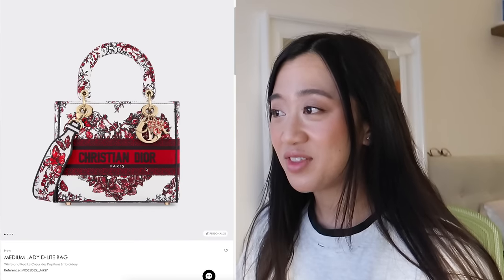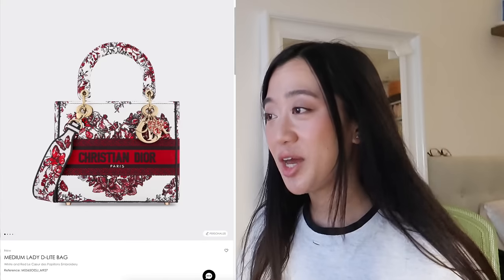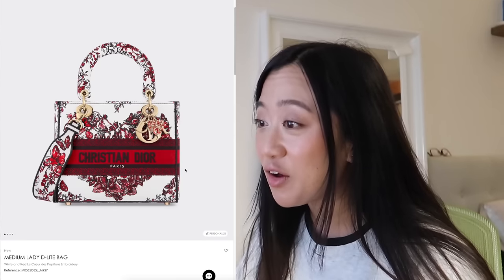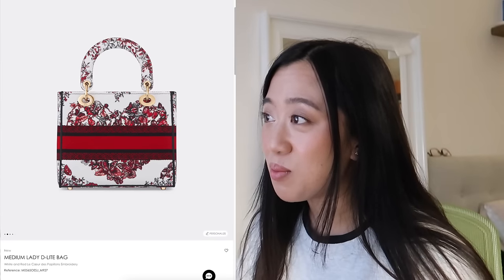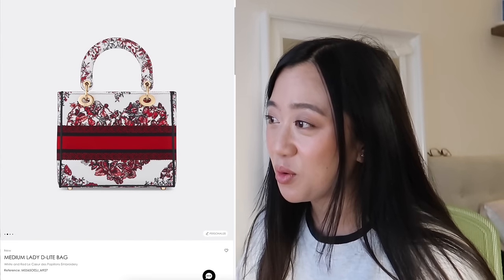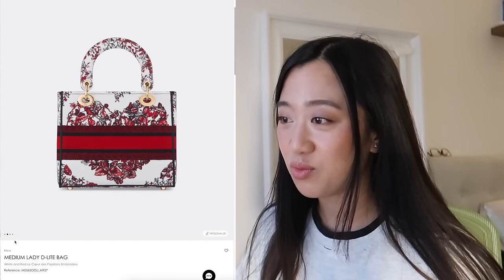They do also have the same butterfly hearts in the D-Lite, so if you don't want to fully commit to a giant book tote, I feel like this would be a much more practical way to ease into it. And I love, if you guys can see, the detail of the heart is actually more apparent in the D-Lite version than the book tote. Oh, and I love the little corner bits too with the butterflies. It really just wants your eyes to go straight into the heart, which I really like.